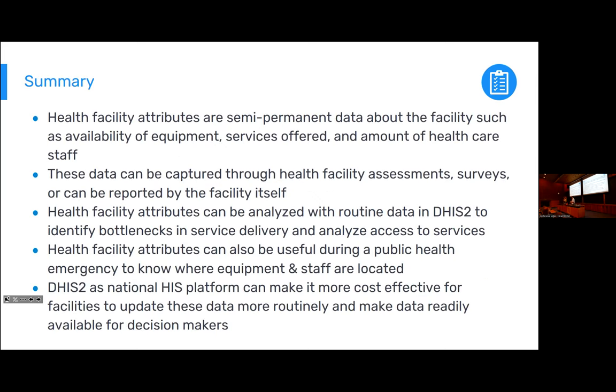So as a summary, health facility attributes are semi-permanent information that is collected at health facility level. It is information that is easily collected, because normally in a health facility the different managers already know what they have in situ, what they have in place or not. Information can be collected through surveys. What we suggest, and that's the added value of having a routine health information system, is that this information is collected and integrated in the routine system.